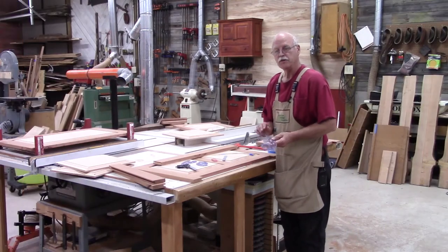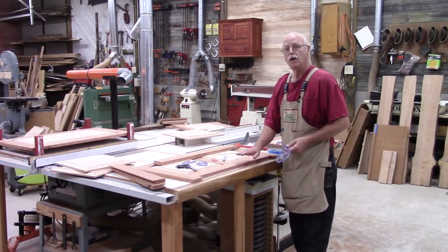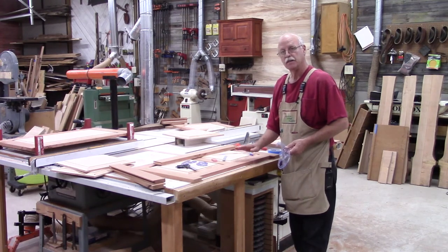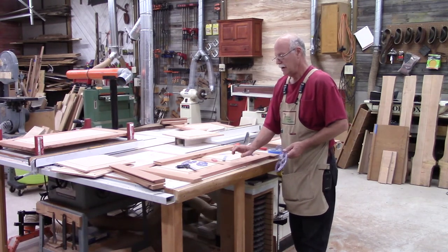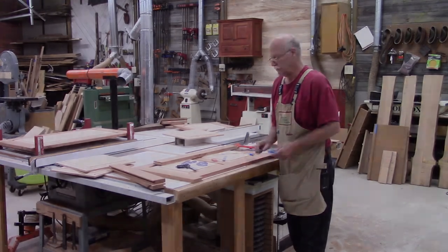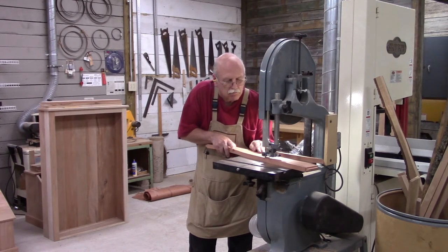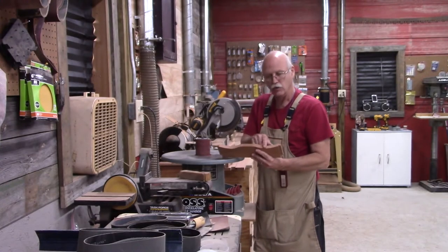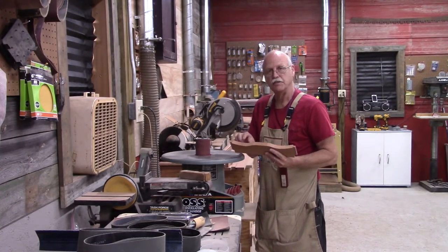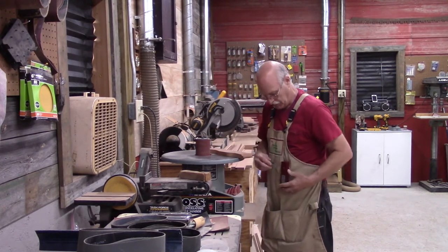I like using a French curve to lay out the nice sweeping curve along the bottom rail on the front and back of the chest and the sides also. So now I need to take this rail off and take it over to the bandsaw and cut the curve. Okay, I just finished cutting the contour on the bandsaw. Now I'm ready to sand this, and the oscillating spindle sander is a perfect tool for that.